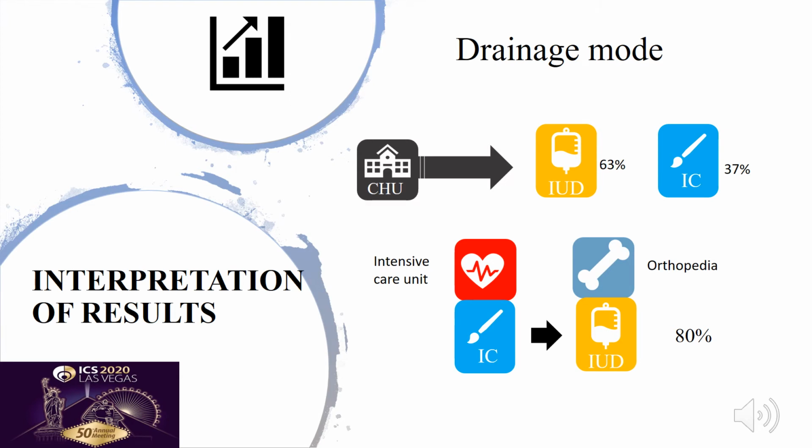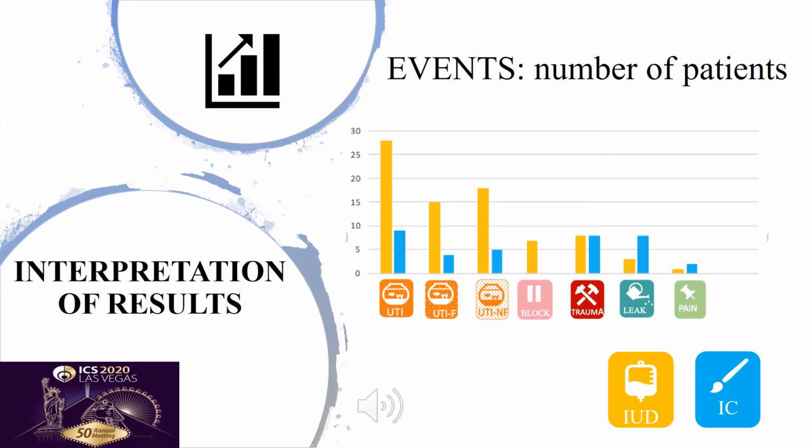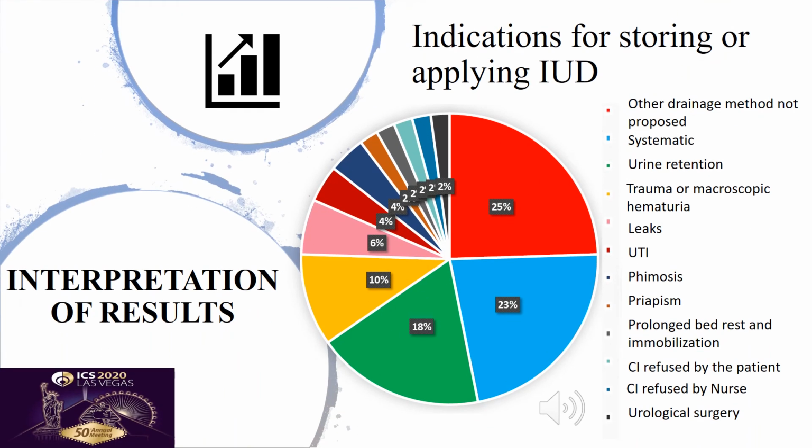Among these patients who were managed in intensive care unit and then in orthopedic unit, 80% of patients who had IC in intensive care unit had an indwelling catheter in orthopedic unit. Patients with at least one event on indwelling catheter and on IC were respectively 40.7% and 24.4%. In more than 80% of the cases, there was no urological cause for maintaining or restoring indwelling catheter.